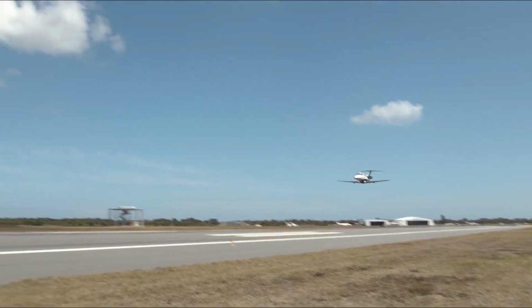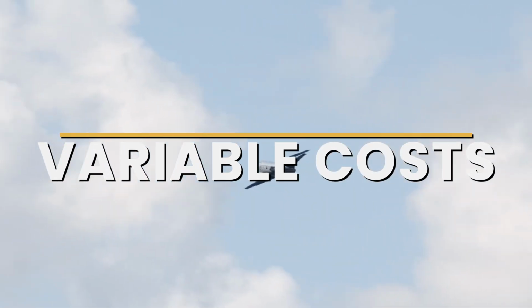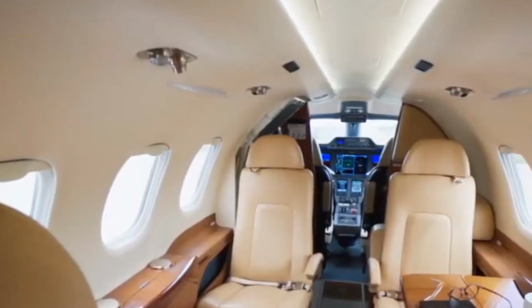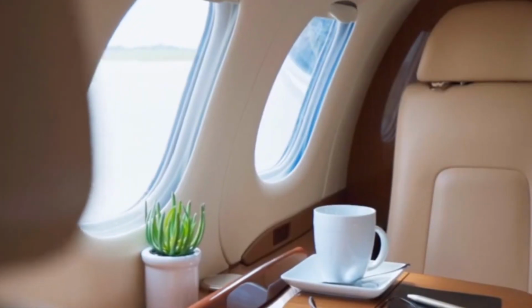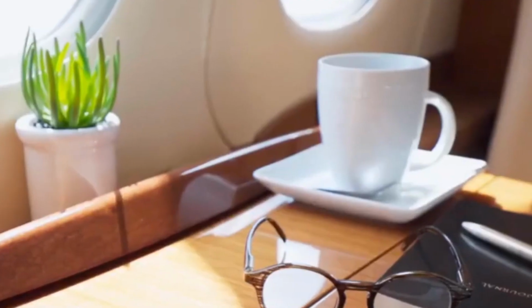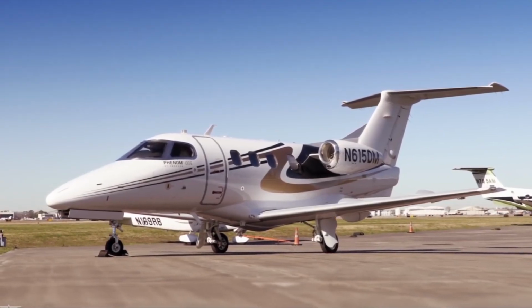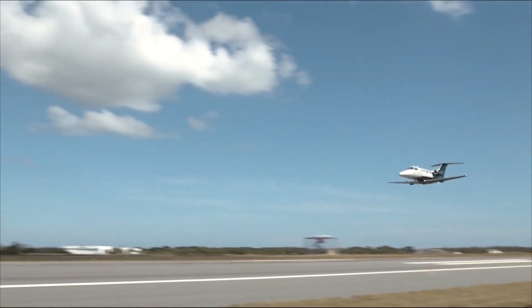There are 2 expense categories to consider: fixed costs and variable costs. Fixed costs are those that you pay no matter what. Whether the aircraft flies or not has no effect on fixed costs. These costs do not change in relation to the number of hours the aircraft flies. There are 5 criteria that have been identified as the biggest contributors to the annual fixed cost of operation.